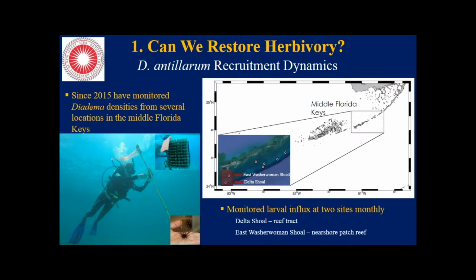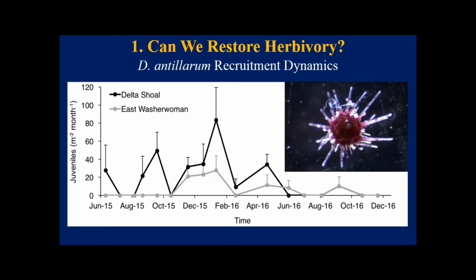So with that in mind, in 2015, we began partnering with Rutgers and Colette Feehan, and what we have been doing here has been looking at larval influx dynamics. And us at FWC, we've been monitoring 2 sites for a year and a half. We've been setting up these little turf collectors, and here's Colette removing a collector, putting it in a bag, and bringing it back. We go there every month, take the turfs off, replace them with new ones, and bring them back into the lab. Our 2 sites are Delta Shoal, which I pictured before, and another inshore site.